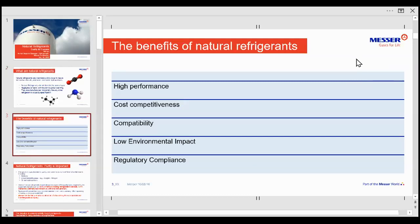Some of the benefits of the natural refrigerants overall: high performance. For the most part, they're very efficient. The coefficient of performance for them is very good compared to other refrigerants in the marketplace. They are very cost competitive. I'll talk about that in a little more detail later on in the presentation.